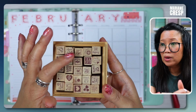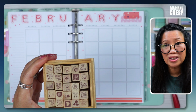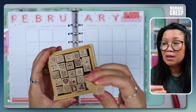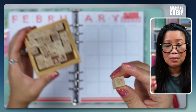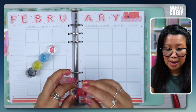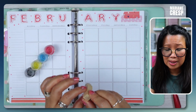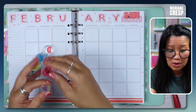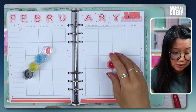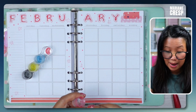So I have this 25 little cute stamp set. Again, it's in my stationery tools idea list in the Amazon storefront. So what I might do is I might use this cute little rose bouquet, and then I'm going to use my VersaCraft Soramame ink pad. I couldn't find these at all in the Amazon storefront, but I think someone on Etsy sells them. So I'm just going to go and stamp a few of these around, again, to create some embellishments on the page. Quite happy with how this is turning out.